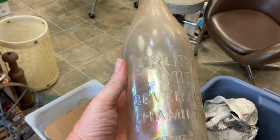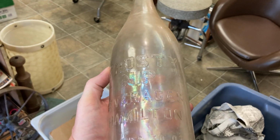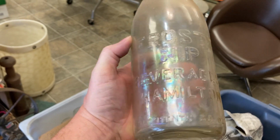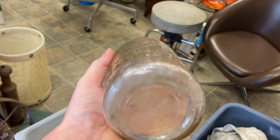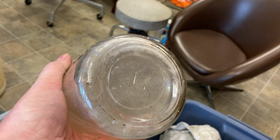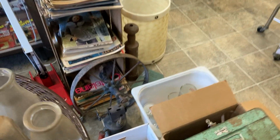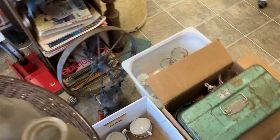Oof, that's a big one. Frosty Nip. Frosty Nip. I don't think you could call it that today. Beverages, Hamilton, Ontario. That's an earlier one. Again, it looks like Dominion Glass because that D is in there, and the diamond. Frosty Nip. All right.